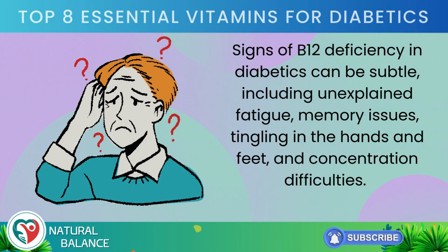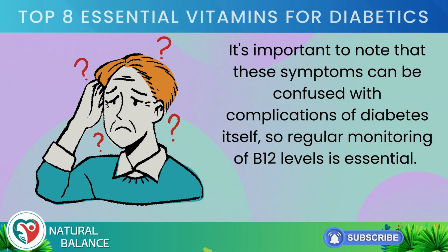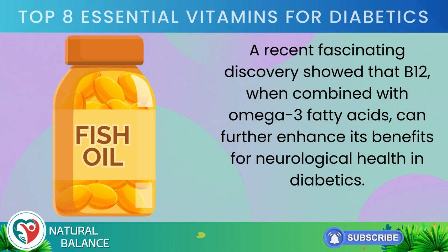throughout the day. Signs of B12 deficiency in diabetics can be subtle, including unexplained fatigue, memory issues, tingling in the hands and feet, and concentration difficulties. It's important to note that these symptoms can be confused with complications of diabetes itself, so regular monitoring of B12 levels is essential. A recent fascinating discovery showed that B12, when combined with omega-3 fatty acids, can further enhance its benefits for neurological health in diabetics.